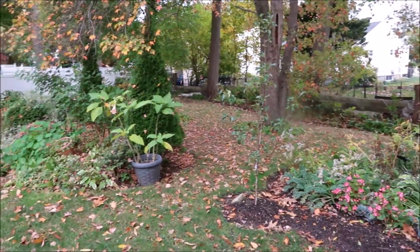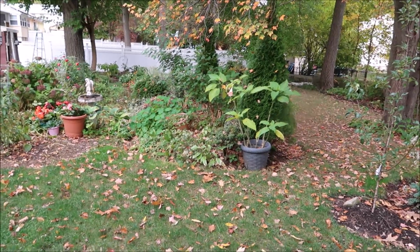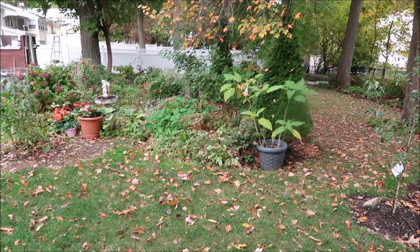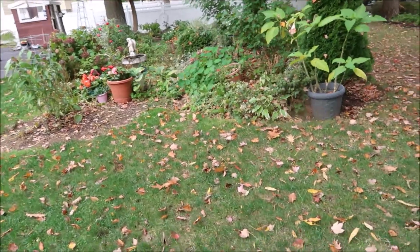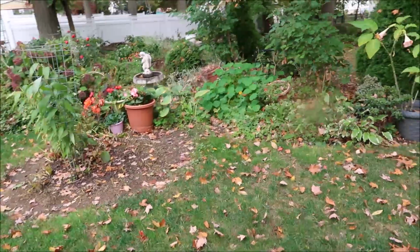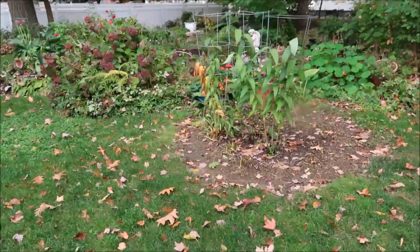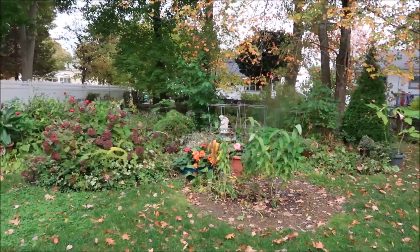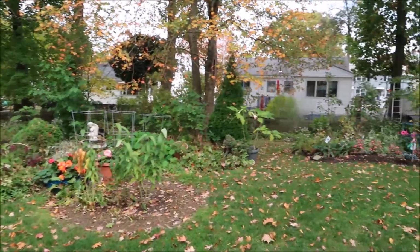Because so much is transitioning here in the garden, it's transitioning from this fall and getting ready for its winter sleep because of the cool and cold nights. You really have to look for the joy. And you can still find it in different sections of the garden. It just shows up.